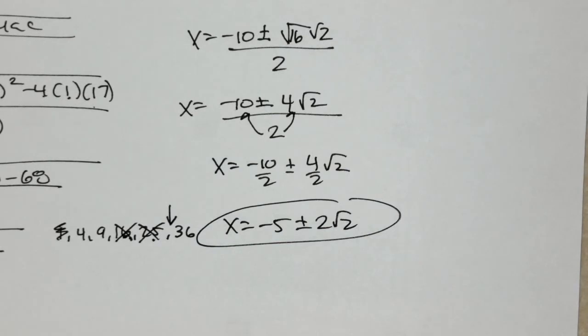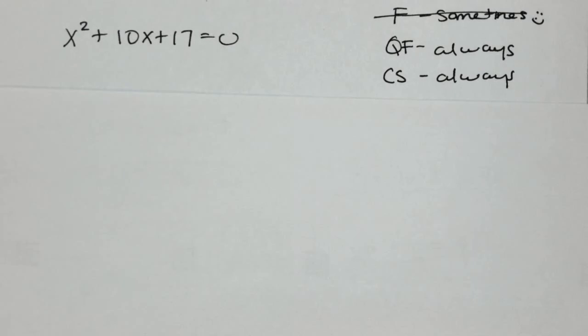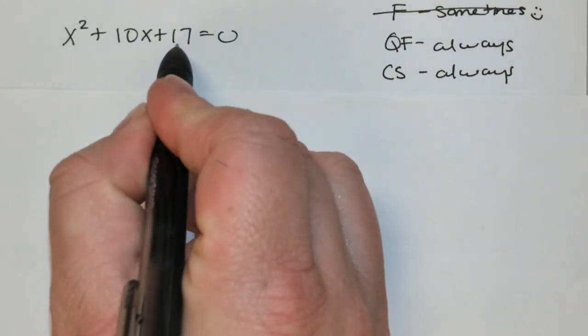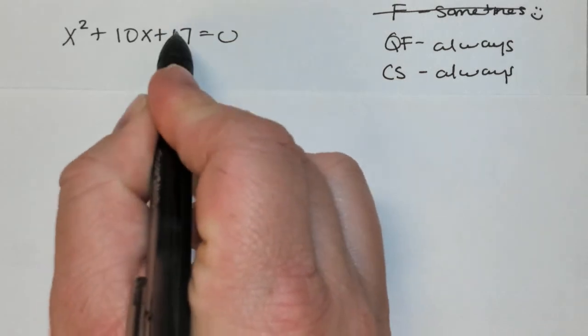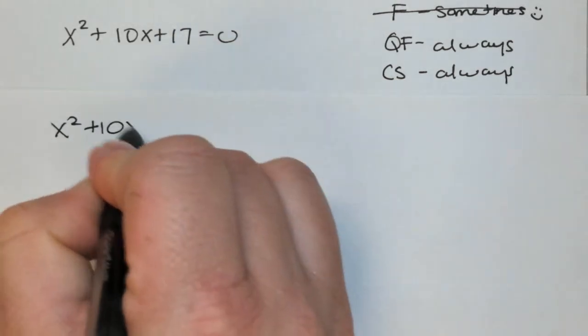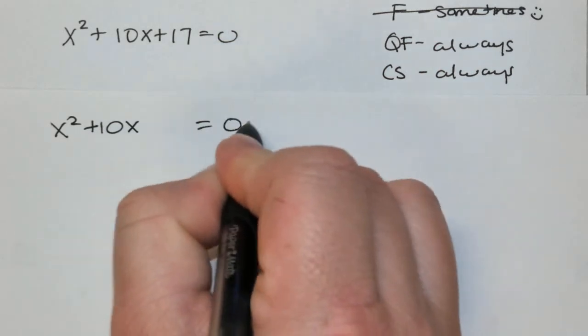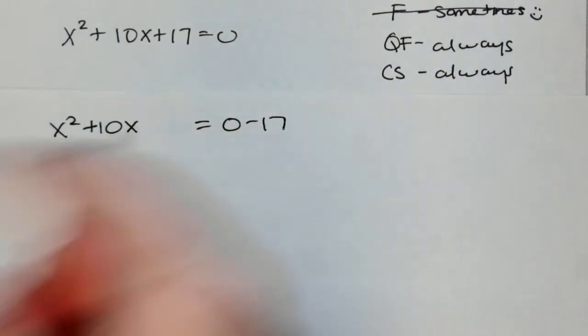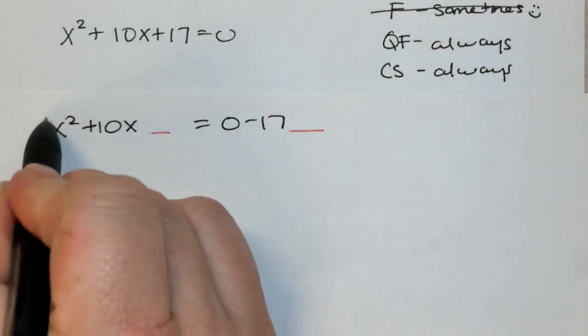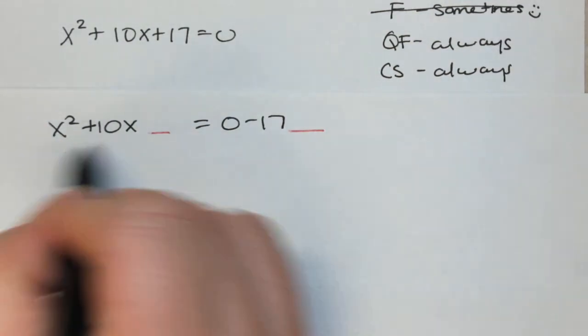Now I'm going to show you how to do completing the square. So do you have to use the quadratic formula? No, you can use completing the square. It's your preference. I start by moving the constant, the number without the x, to the opposite side. When it crosses over the equal sign, it changes signs. It's nice because the leading coefficient is 1, so I don't have to divide out by 1.